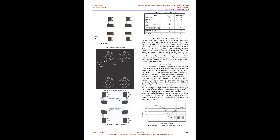Although the gain of the array antenna is high, its bandwidth is not much higher. In [4], a compact dual-band microstrip patch antenna is proposed for 5G applications. The antenna is operating at 10 GHz and 28 GHz with a gain of 5.51 dB and 8.03 dB. The bandwidth of the antenna is 0.278 GHz and 1 GHz at frequencies of 10 GHz and 28 GHz respectively.